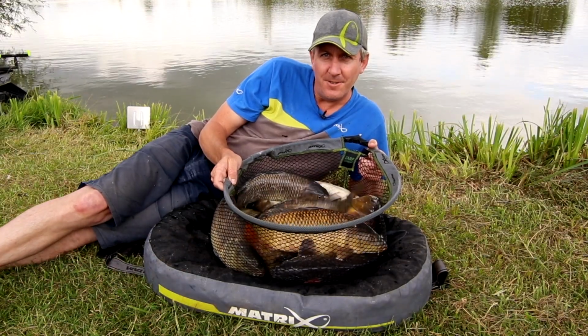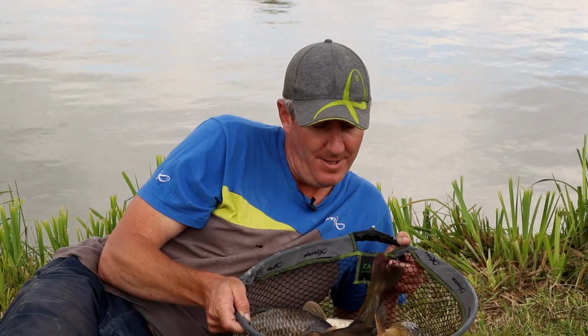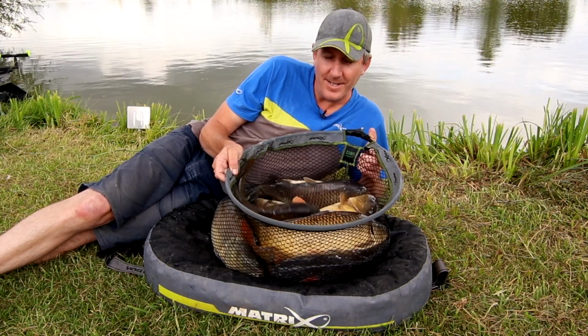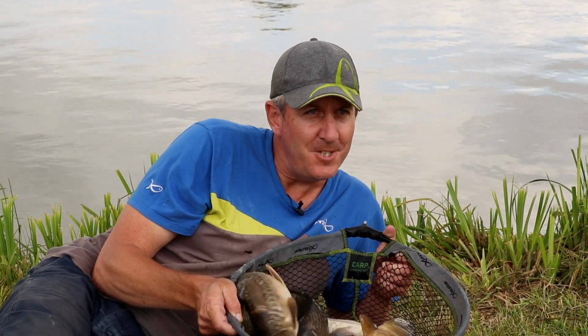Well, lovely session here on Two Islands Lake at Floatfish Farm. Just goes to show, get your methods right, get your mixes right, get your feeder right, get your gear right. What a lovely day's fishing you can have.